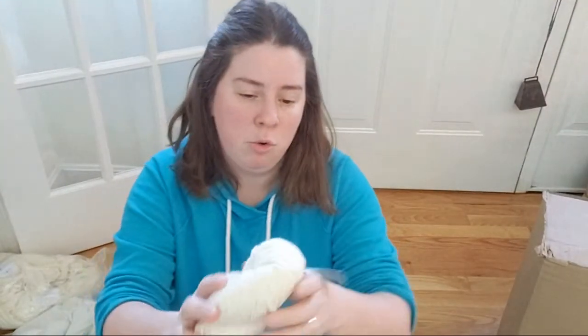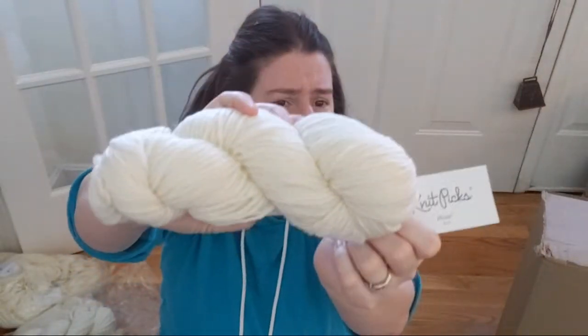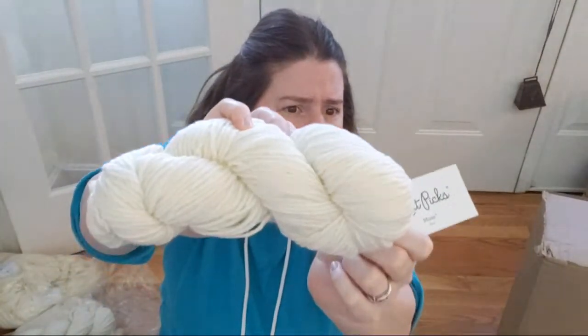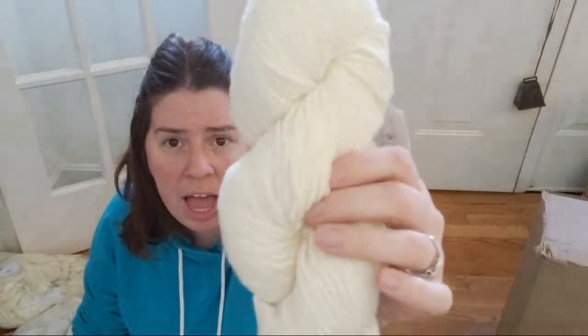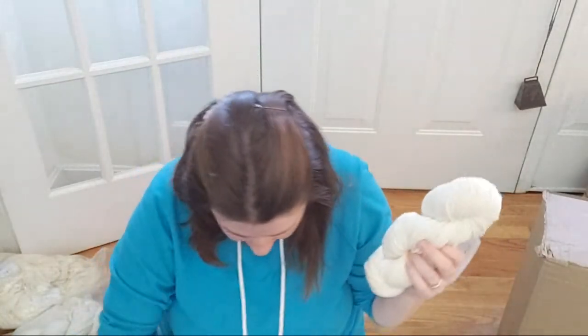Okay, so 4. All right, I got 4 skeins of Muse. This is 100% superwash merino. This is made in Japan, and it is a single ply, just beautiful, beautiful yarn. It is so soft, and I want to play with it more, so I grabbed 4 skeins of it.